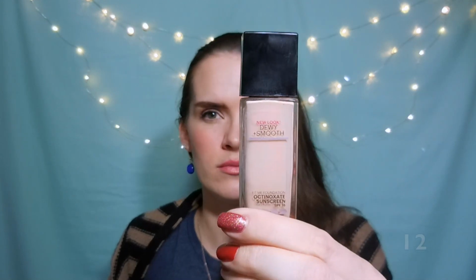So I have one liner, and it is the Silk Kiss Me one from L'Oreal in Noir. So that's 11. And then for foundation, I got the Dewy Smooth Fit Me Foundation from Maybelline. What is that, 12? 12. For primer, I got the baby skin one.